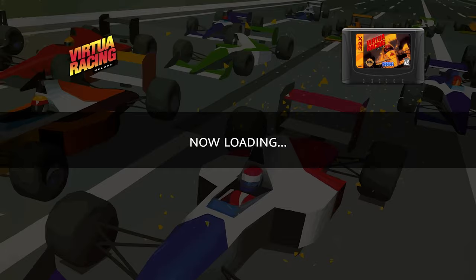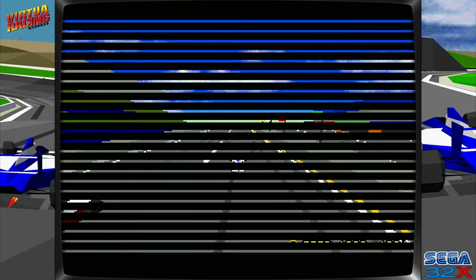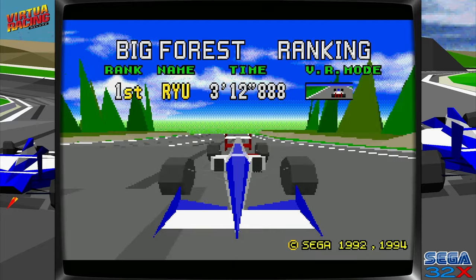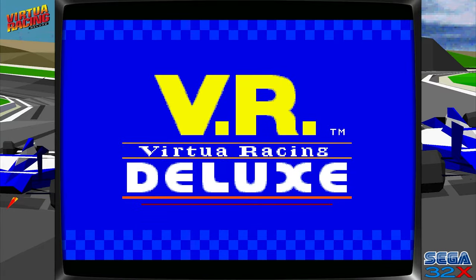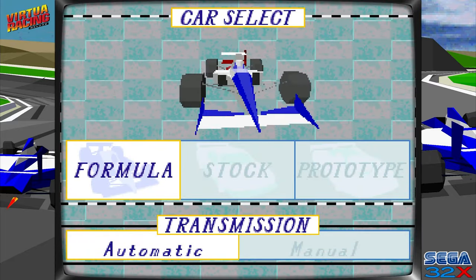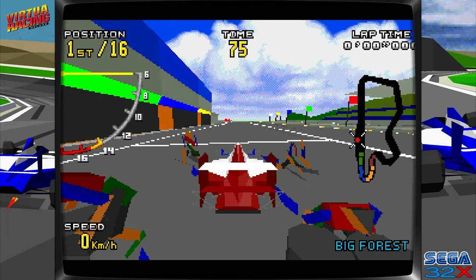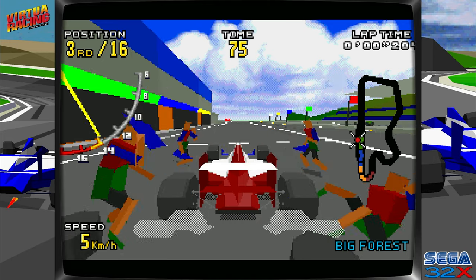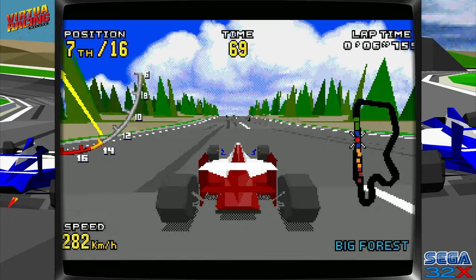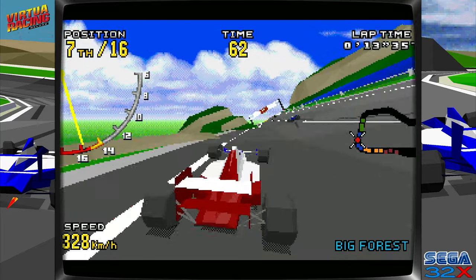I'm pretty sure at this point they still couldn't do square tires. They look like tank treads. But yeah, I don't even think that car is connected to each other. Virtua Racing! Pixely. Plays well though.